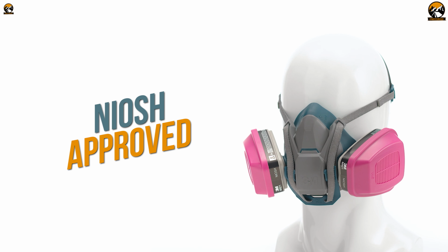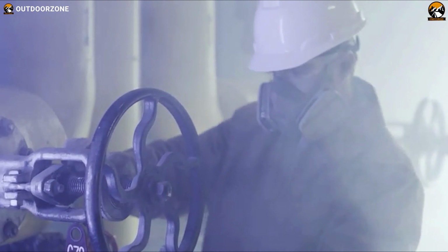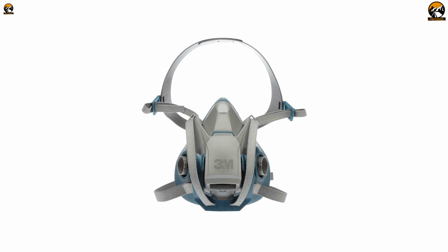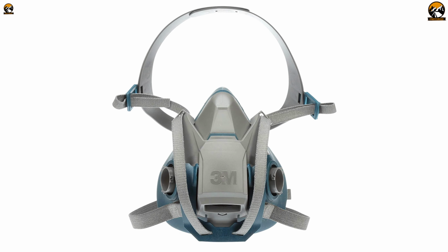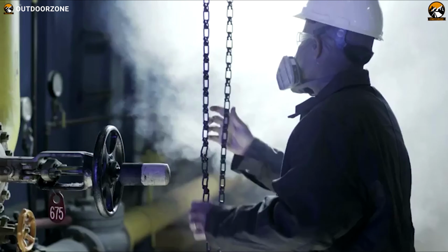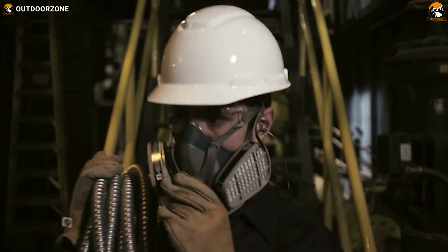This NIOSH-approved respirator mask comes with a resilient silicone face seal, which provides you with maximum durability, stability, and comfort. Plus, as it supports almost every NIOSH-approved filter and cartridge, you won't be having any issues with its compatibility. That said, with a quick latch mechanism that makes it easy to get off, the 3M Rugged Respirator provides perfect protection from most of the harmful gases and vapors.